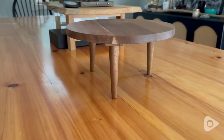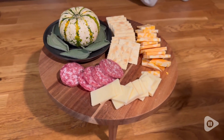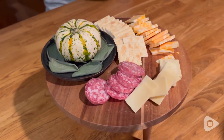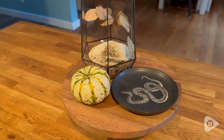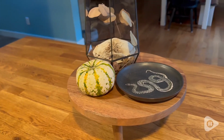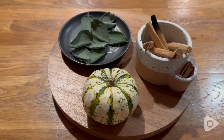If you want height, you can put the removable feet on it for a pedestal style riser, or if you want a flat surface, you can take the legs off and use it as a versatile tray. It's perfect for charcuterie, cheese boards, bread, fruit, or even a stylish display.